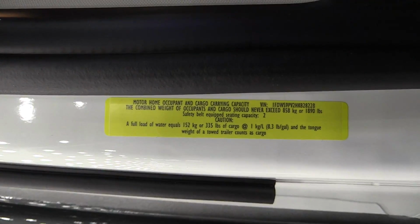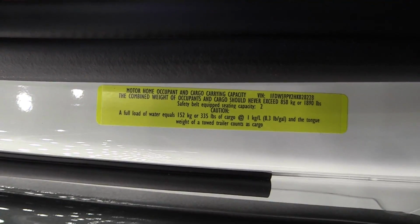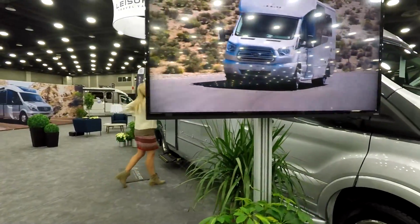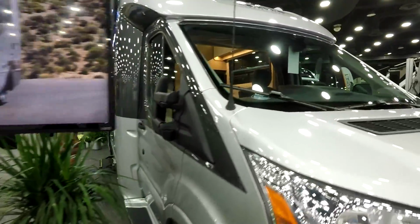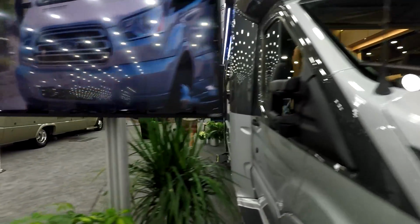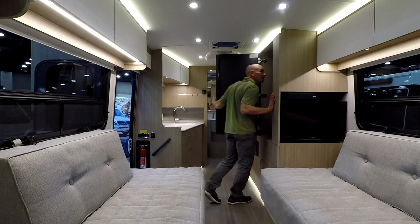And this is what I meant. You've got 1,890 pounds of cargo capacity. Ah, very nice. A lot of times in these small C's, they can get short on cargo capacity. So you don't have that problem with the Wonder. All right, so that wraps up our tour of the Wonder FTB.